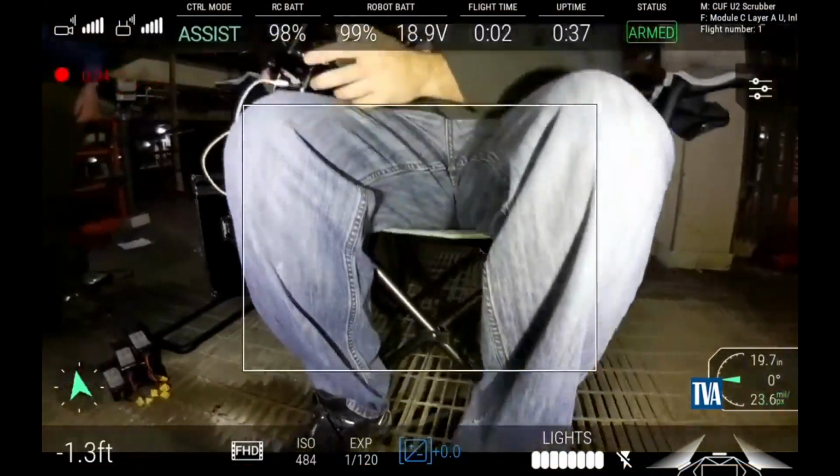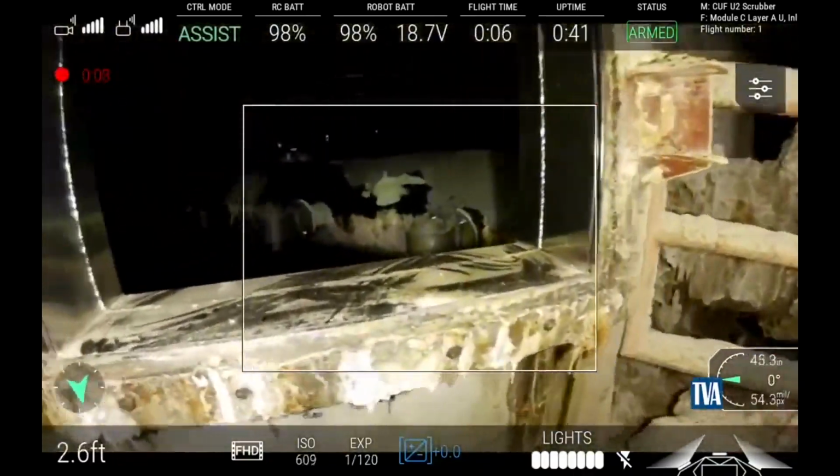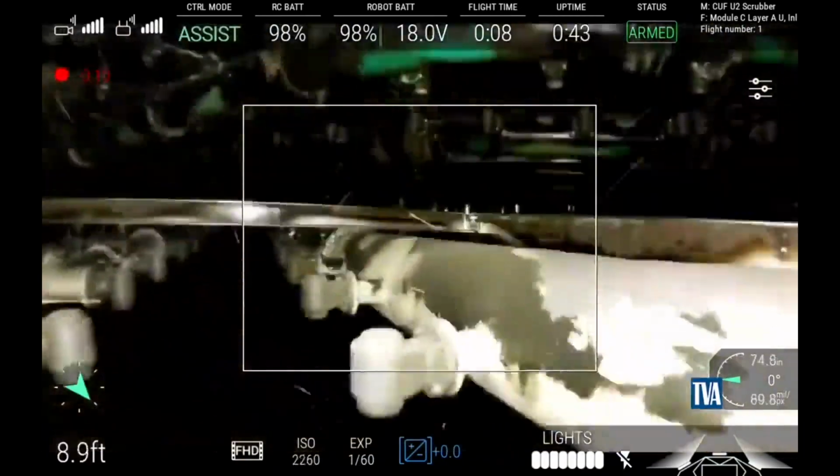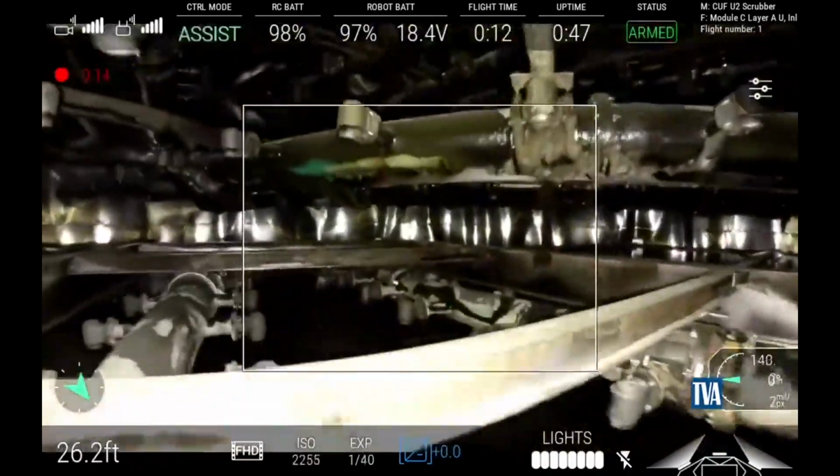And there's no sound in this video if you're wondering, but you'll see in just a moment the tiny little space that the drone's able to enter for collecting visual data.